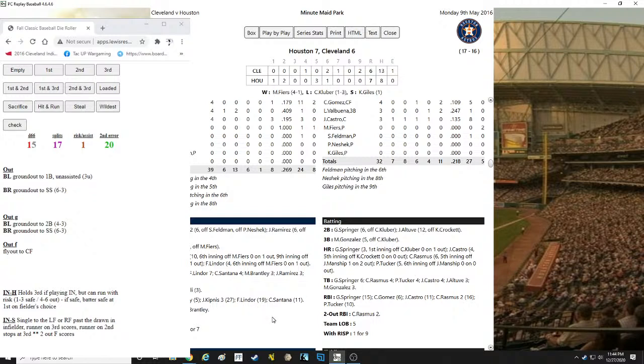Jason Kipnis had 2 home runs, his 10th and 11th of the season. No, wait. Yeah, Jason Kipnis, 2 home runs. 1 in the 6th and 1 in the 9th. Yes, he did have 2 home runs. Correct. 2 home runs for Jason Kipnis.